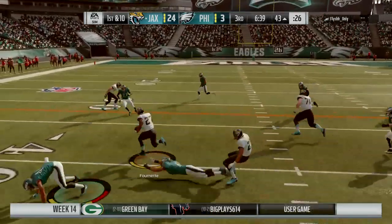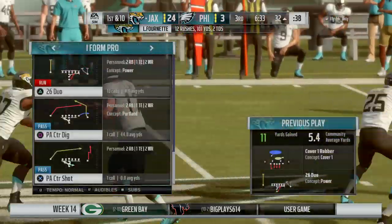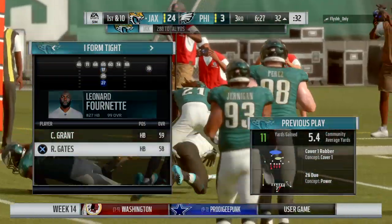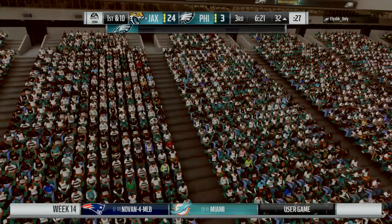Here's a give to Fournette. And he gets this inside the 35-yard line. 11 yards there for Jacksonville and a 1st down as well. Yeah, another good run there. He's been such a big part of their success here this afternoon. And that last carry, it puts him over 100 yards now for the day.